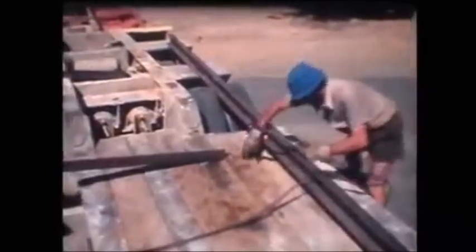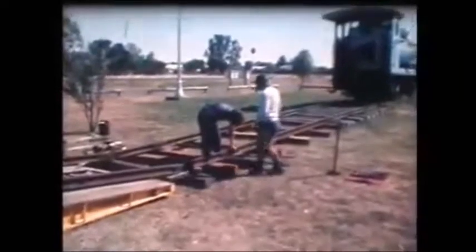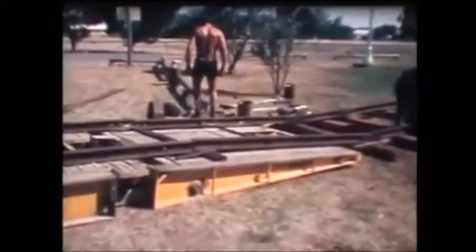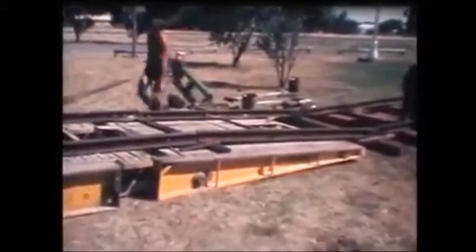Because no sleepers were used on the deck of the trailers, holes were burnt in the rails to take spreader bars, which held the rails engaged. Once more the portable track is laid out to bridge the gap, and when all is ready, the winch is coupled up and the engine is slowly moved up the deck.